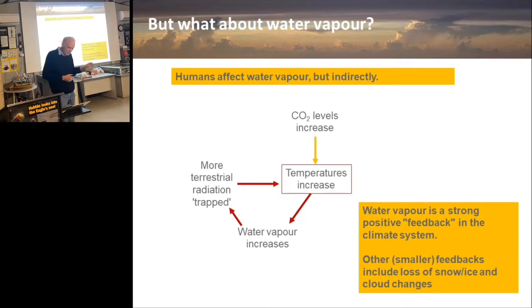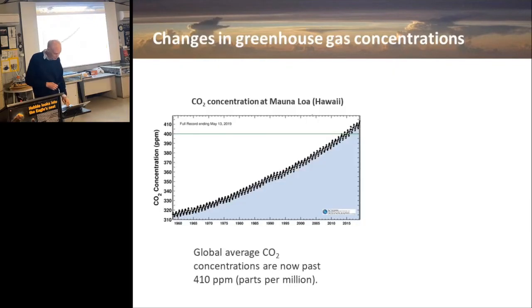So it's a positive feedback, but it's not a runaway feedback, right? It's not like the microphone where there's the whistling in it, that's a runaway feedback. But what it does is it amplifies it a bit. So water vapour roughly doubles the amount of warming that we would get from carbon dioxide. Right? So we'll see in a minute that we've warmed by about 1 degree. If it wasn't for the water vapour response, we would have warmed by about 0.5 degree. Okay, so that's the constituents of the atmosphere and what's important.